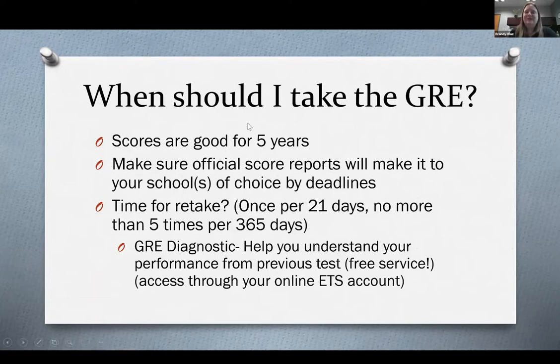So again, time to apply to take the GRE, probably sometime in your senior year. So that way you have those scores in place when you're ready to apply for grad programs. You can do it in junior year as long as you plan to attend graduate school within 3 years of graduating. Because again, those scores are good for 5 years.